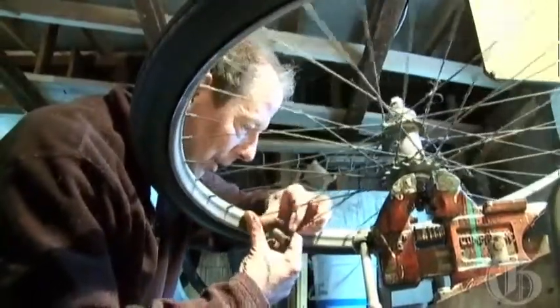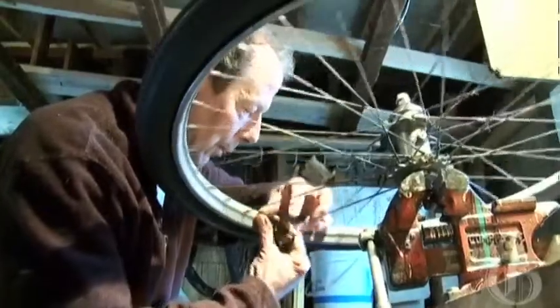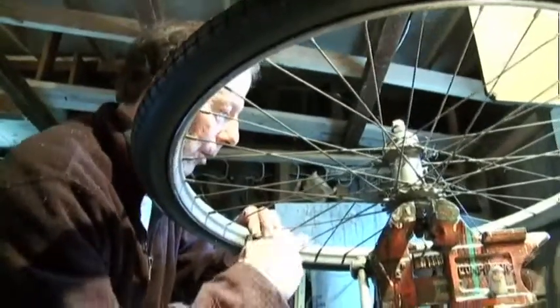In spite of his remarkable ability, he's made a mistake or two. "Which is the frustrating part." Once, while scrubbing the dirt and rust off one of them, he damaged the pinstripe paint on it. Still, he's happy with what he's been able to do.